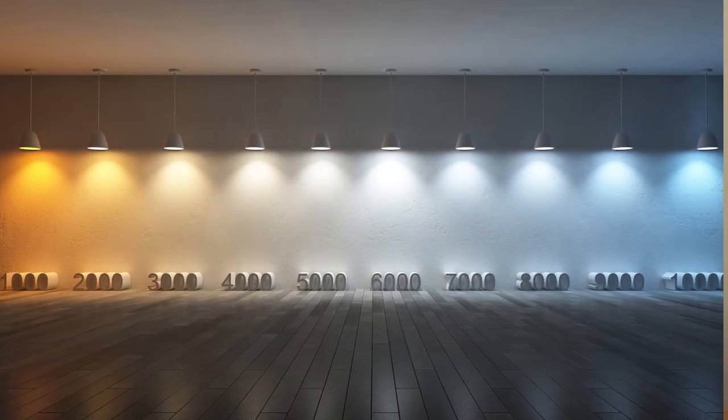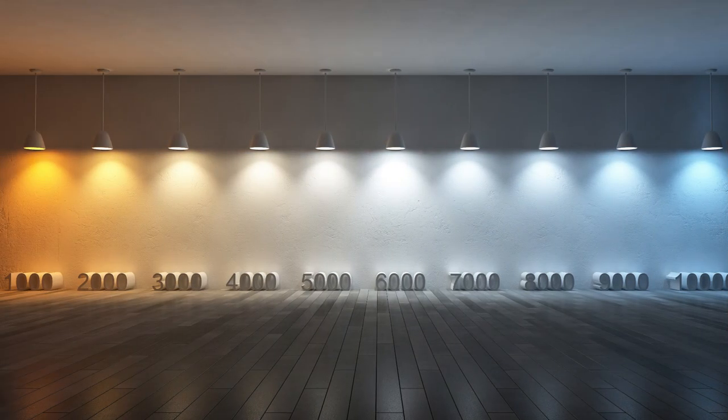Take a look at this chart with different LED temperatures measured in Kelvin units. For reference, the temperature of the sun is approximately 5775 Kelvin, and the temperature of the candlelight and burning wood is just a little under 2000 Kelvin.